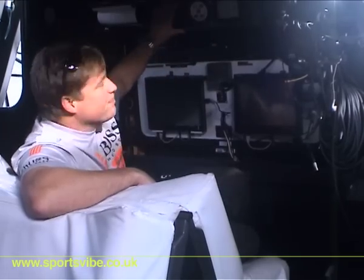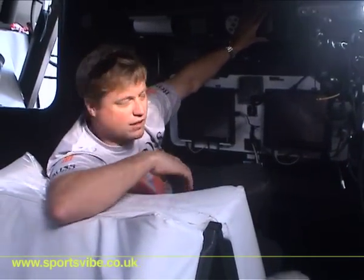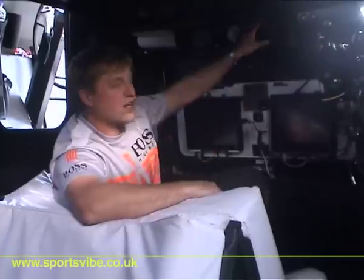Up here we've got the instruments and the autopilot. Very important, the autopilot. Without the autopilot you can't really race, so we've got to keep them powered up, keep them happy, well fed, nurtured.